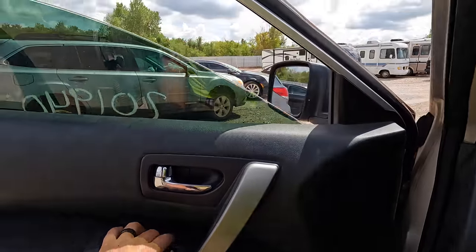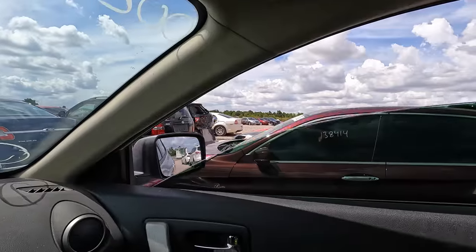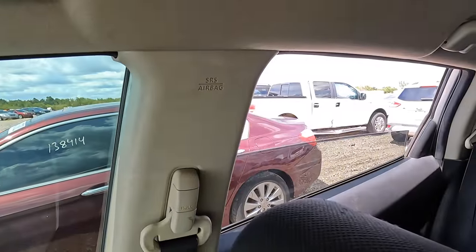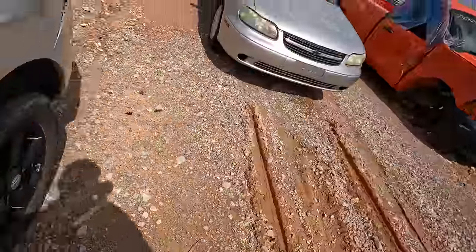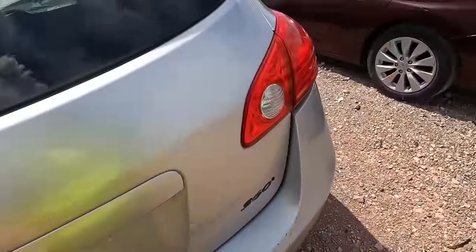Important window, works like a champ. Less important window, also works. Least important windows, they all work. Very nice. You give this thing a good cleaning, and this wouldn't be a bad daily.